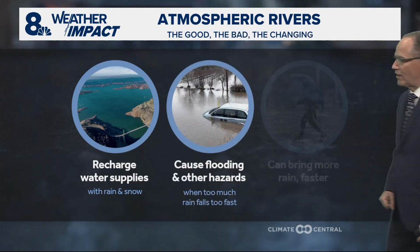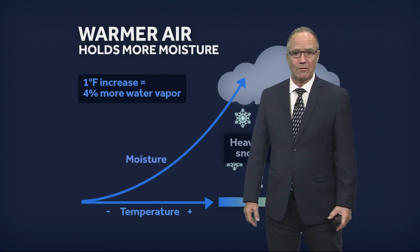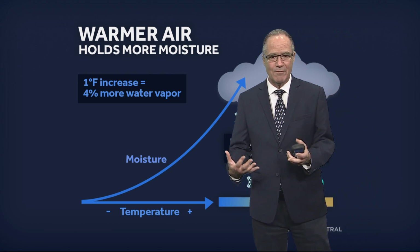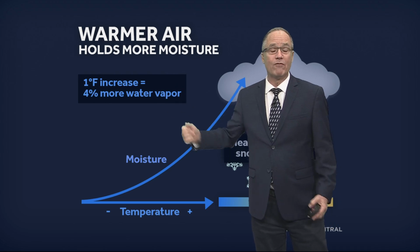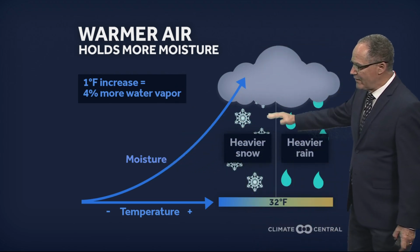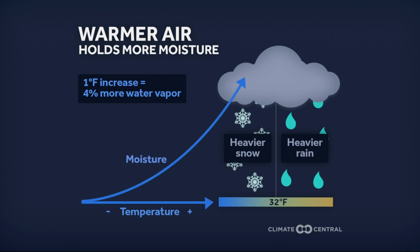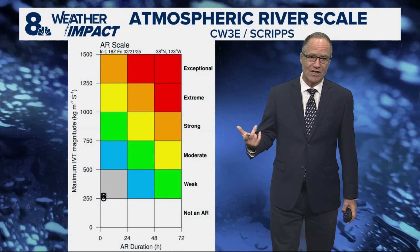Now, they can cause flooding and other hazards, and they can bring a lot more rain in a short period of time, especially with a changing climate, because as the temperature goes up, for every 1 degree Fahrenheit, you have 4% more water vapor that the atmosphere is able to hold, and that eventually will precipitate out as rain or snow when the temperature drops below 32 degrees. So there is a climate change aspect to this.